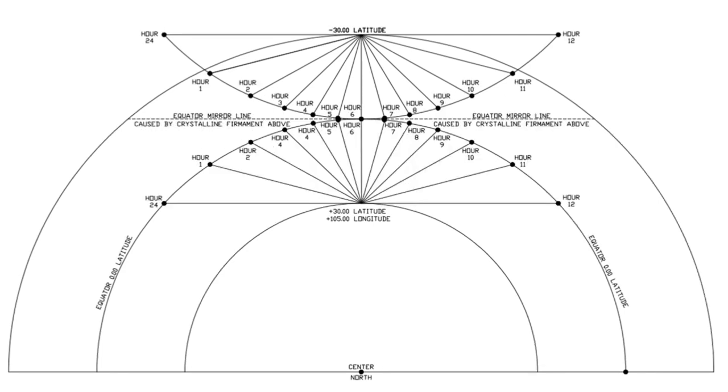When combined, we observe the navigational data is perfectly mirrored along the equator line. This mirroring is caused by the crystalline firmament, which projects an apparent sun viewed at minus 30 degrees latitude, while the sun is actually rotating clockwise on the equator.